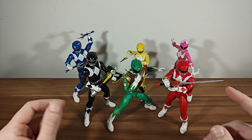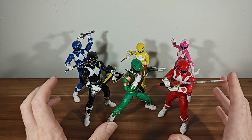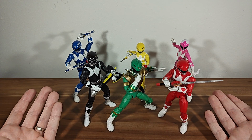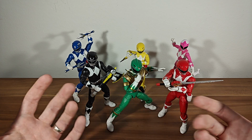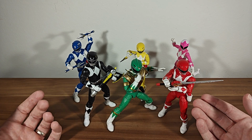And this time we're going to do something a little bit different. You can see we have all of the Remastered Lightning Collection here. We have all of the figures, and I thought maybe we should go through and talk about whether or not you should buy the remastered figures, because these figures are a bit more expensive.